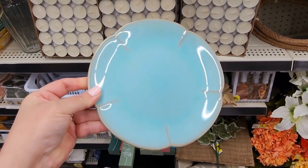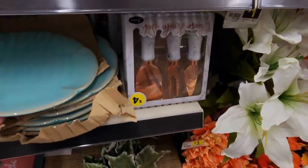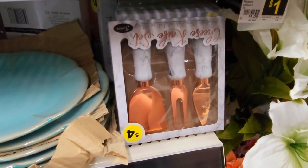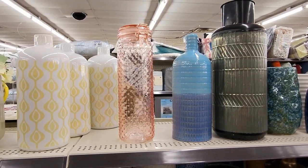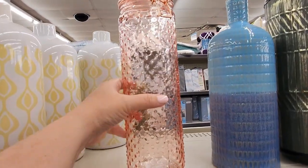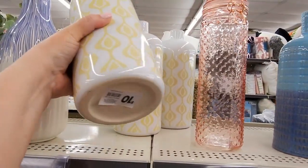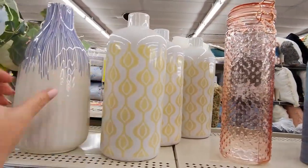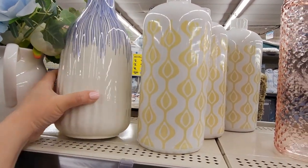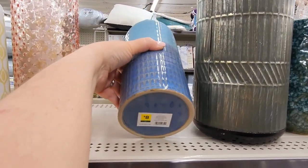Really cute plate for $2. Cheese knife set for $4. This really cute canister is $5. So pretty. $10 on this one, $10 on this one, $8.